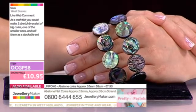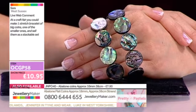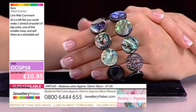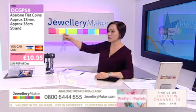Oh, Sarah says, at a craft fair, you could make one stretch bracelet of big coins, one of the smaller ones, and sell them as a stackable set. Absolutely. And that will take you no time at all. Oh yeah, because you've got to add your time in as well, haven't you?